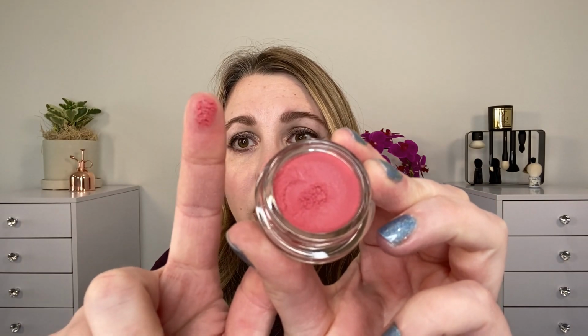Next, we're taking a look at one of the Phytosurgence products that I just recently picked up. I have another shade of this from my first order. This is my second order with the company. These are called Skin Sparks. You can see it's like a creamy, gel whipped kind of blush.